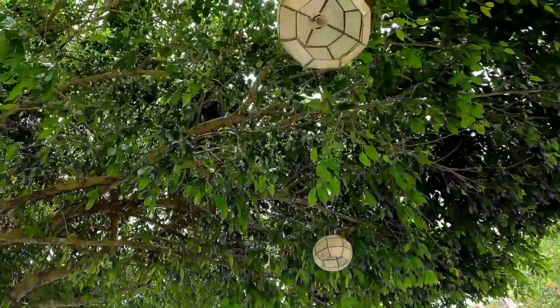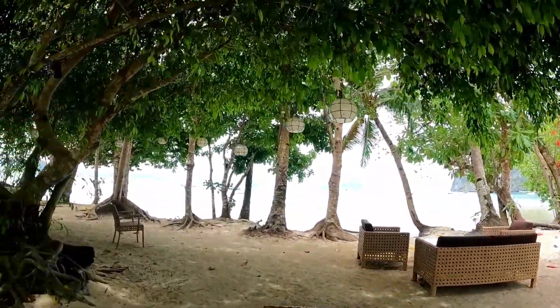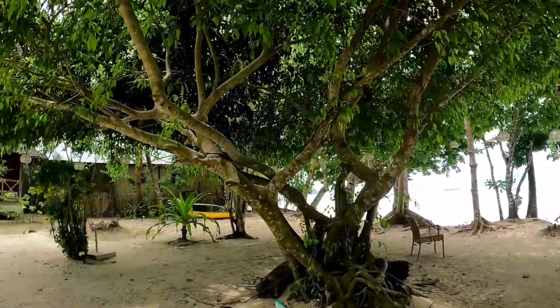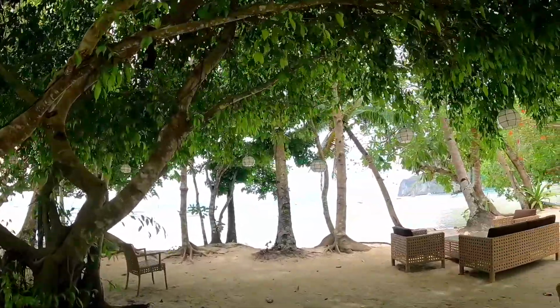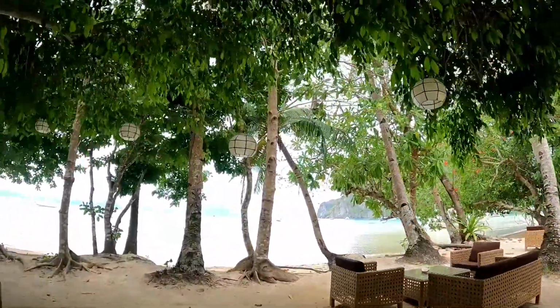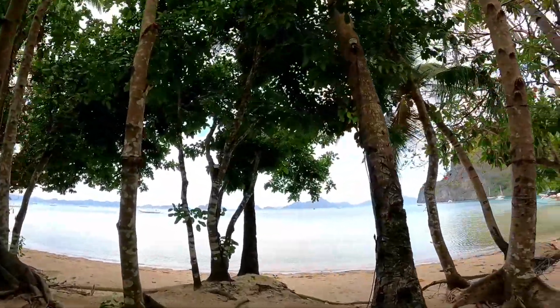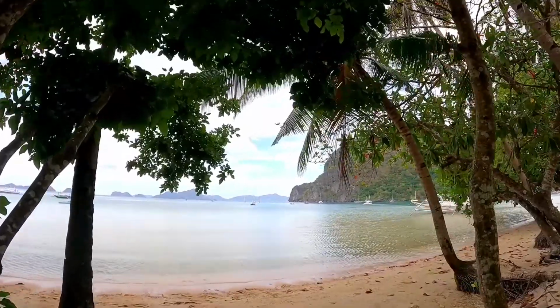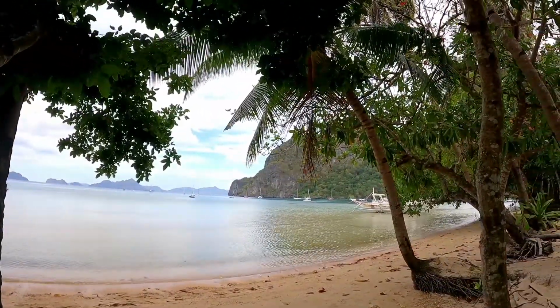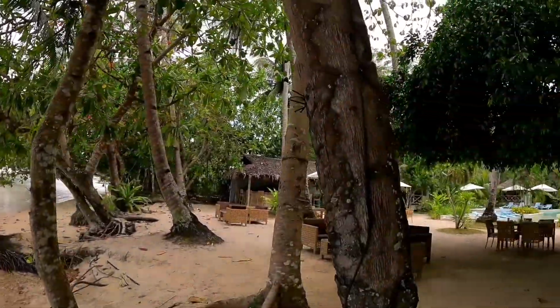may mga lights na ganyan, no? Banda niyan paggabi, guys. Ganda, trees, and so quiet here, no music. May marinig mo lang is yung mga ibon, yung mga cricket dito, and yung tunog ng dagat. Diba, guys? Super nice.